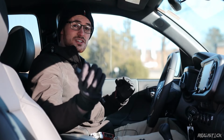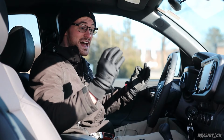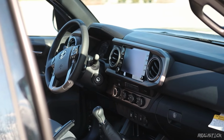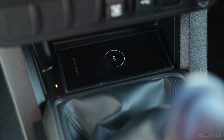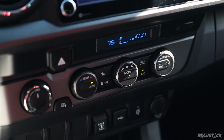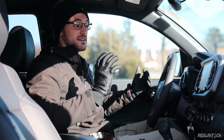Now, let's hop inside the stick shift Taco. The manual transmission Toyota Tacoma does not skimp on features because Toyota chose to actually not punish you for your transmission choice. Firstly, you get tech features standard on here that many trucks don't even offer, like a Qi wireless charging pad. You also get standard dual zone automatic climate control, along with the availability for many, many different options, like what this one has.